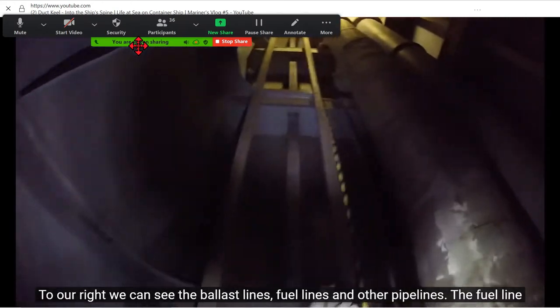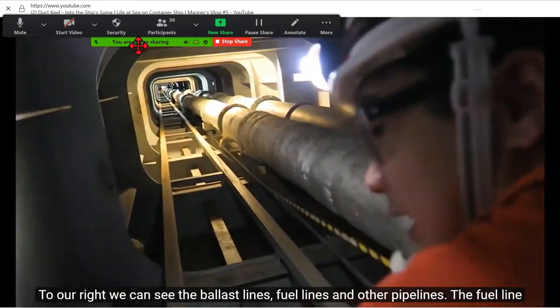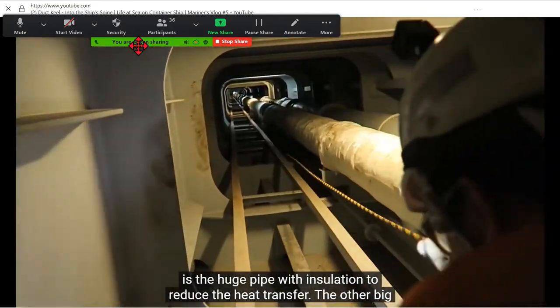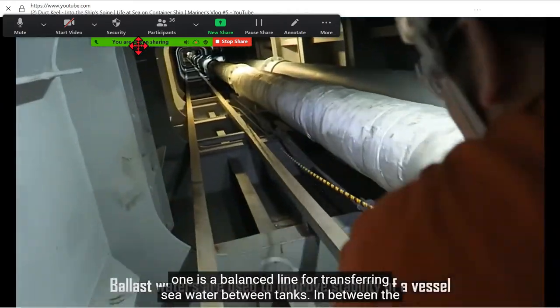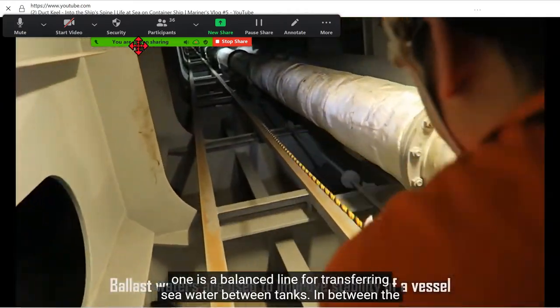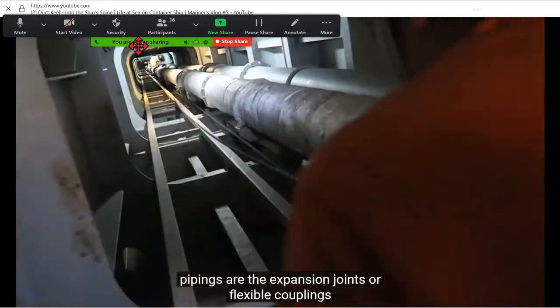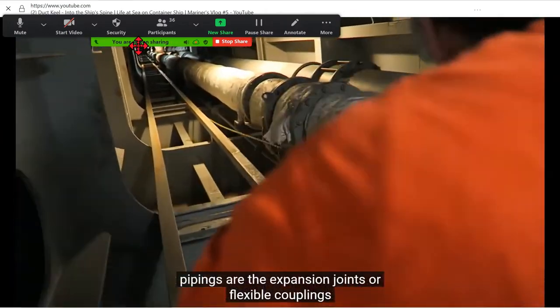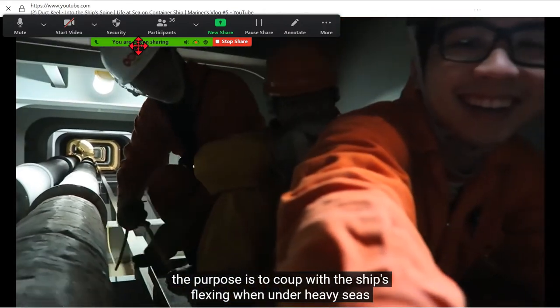To our right, we can see the ballast lines, fuel lines, and other pipelines. The fuel line is the huge pipe of insulation to reduce the heat transfer. The other big one is the ballast line for transferring seawater between tanks. In between the pipings are the expansion joints, or flexible couplings. Their purpose is to cope with the ship's flexing when under heavy seas.